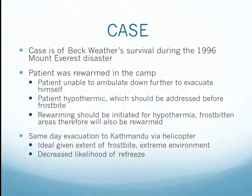They were actually able to get a helicopter up to Camp 2. It was the highest helicopter evacuation to that date, which was a totally ideal decision, and great that they were able to get him down that way. He got down to Kathmandu very quickly, given the extent of the frostbite, the extreme environment, the fact that they had 2 days of blizzard, and who knows if the weather was going to turn bad again. To decrease the likelihood of refreezing, they just got him off the mountain, and he did okay. He ended up having an amputation on his left arm almost up to his elbow, and then all of the fingers of his right hand, some of his toes, and his nose needed to be reconstructed, but he's doing okay.